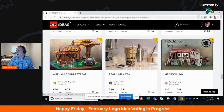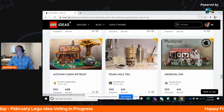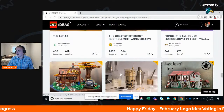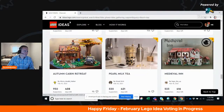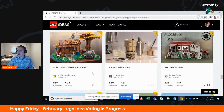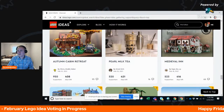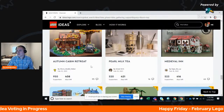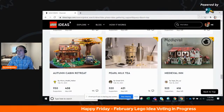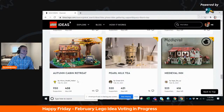Huh. I think I like this one a little bit better. It also has the older shields on there, so that's sneaky. Wow, look at this. Pearl tea. I'm not really into it. That's interesting. Autumn cabin retreat. That's nice. Somebody definitely got the treehouse, and you made use of the fall pieces.